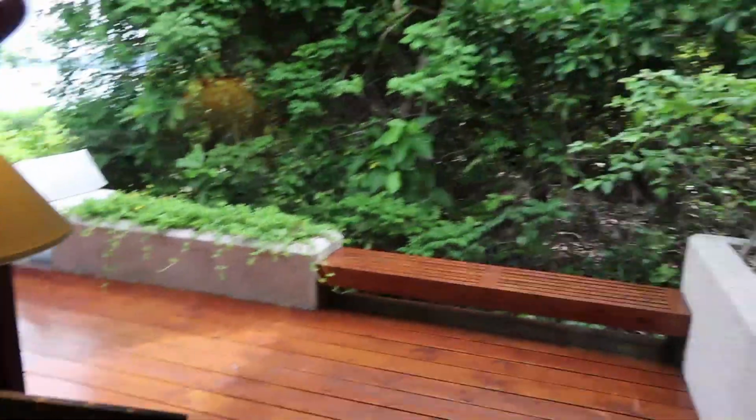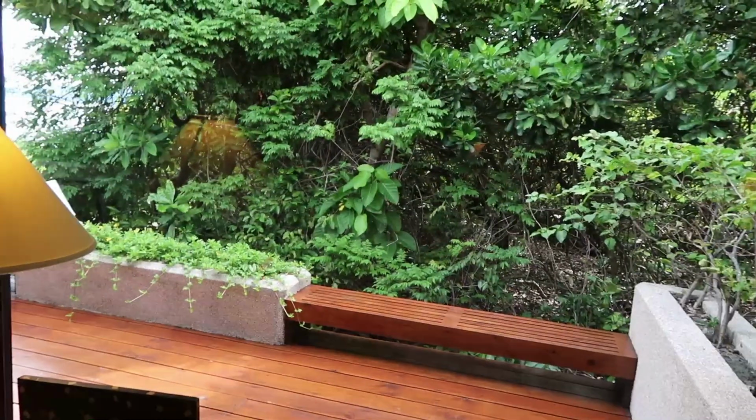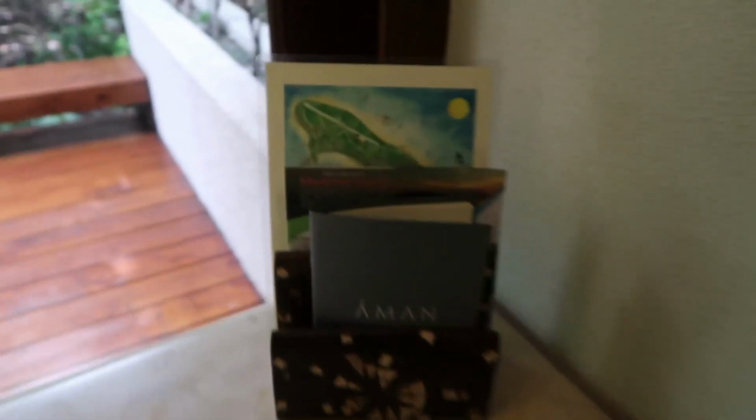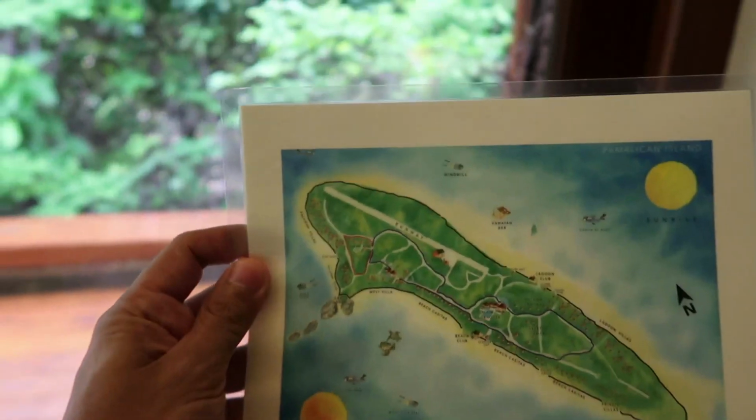Seriously, who needs to go to a zoo when you could just chill here, sit down quietly, and watch the animals come to you? This is crazy. This is like nature cinema, but real life. And look at this foam. Where's the other part of the foam? Unreal. All of it. Amanpulo, you've blown my mind.